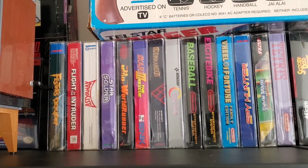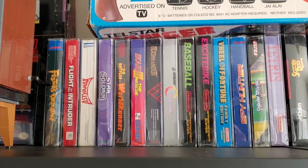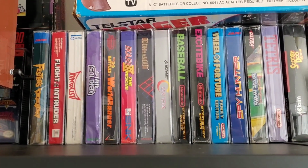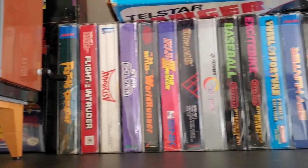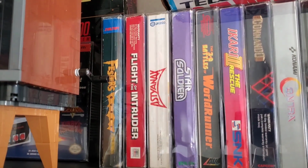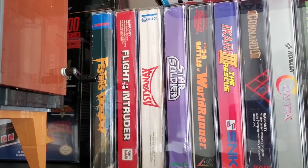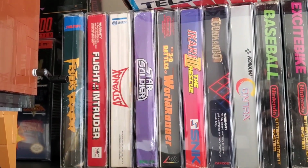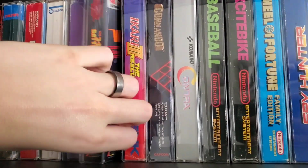Boxes for the NES in good shape are really hard to come by. That's why I don't really have too many of them, and they're quite expensive when you do find them, so I don't really go out of my way to collect these, but I'll show you guys the few that I have. I've got Fester's Quest, Flight of the Intruder, Astyanax, Star Soldier, 3D World Runner.